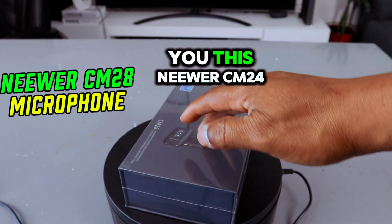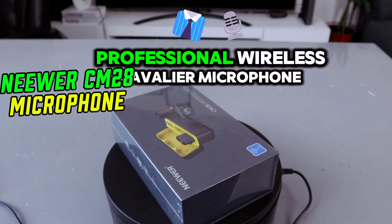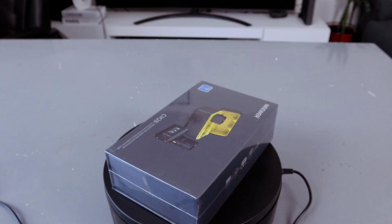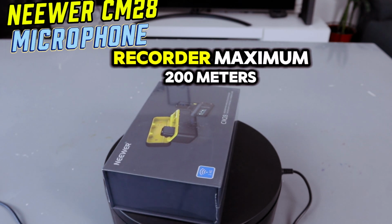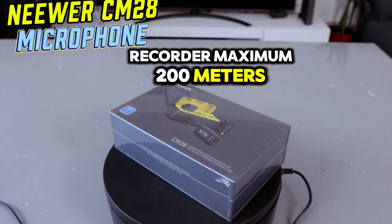I want to show you this Neewer CM28 professional wireless lavalier microphone for camera and PC. It is compatible with iPhone and Android, comes with a charging case, noise cancelling, 4GB storage space for 9 hours of recording, and a maximum range of 200 meters or 656 feet.